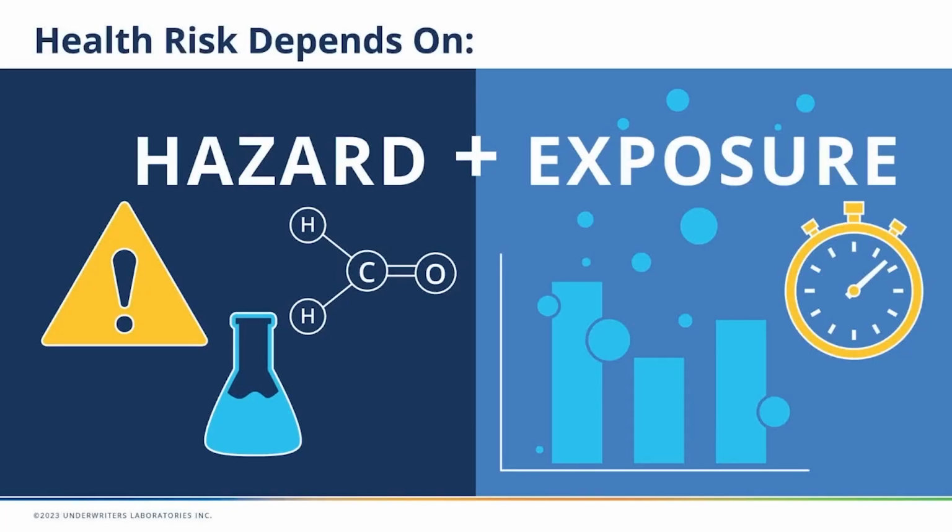Exposure alone isn't enough to tell us when a pollutant poses a health risk. It depends on two factors: the hazard, how hazardous is that material or those chemicals associated with it, and exposure, meaning how much of the pollutant is present and for how long are you exposed to it. Short-term exposure to a hazard can result in what we call an acute effect. You may get a quick headache, you may get irritation, but long-term exposure can lead to more chronic illness, and that especially is something that we're concerned about.